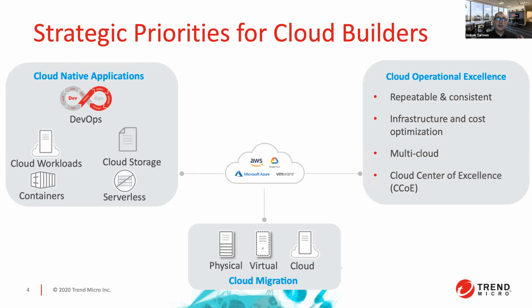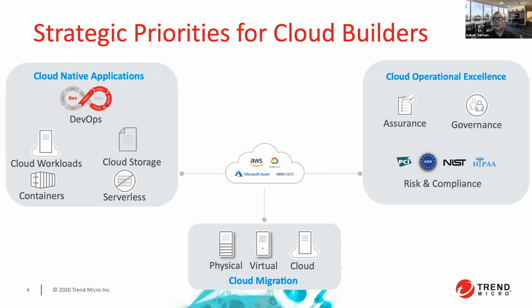At the same time you are building teams, and you are trying to form teams with the goal of achieving cloud centers of operational excellence, and you want everything to be repeatable and consistent, and you want to optimize your infrastructure. And at the same time you need to be compliant with the different regulations like PCI and GDPR and NIST and HIPAA and many more.